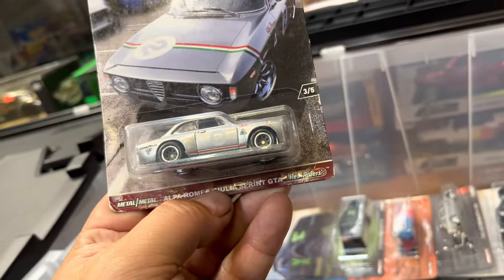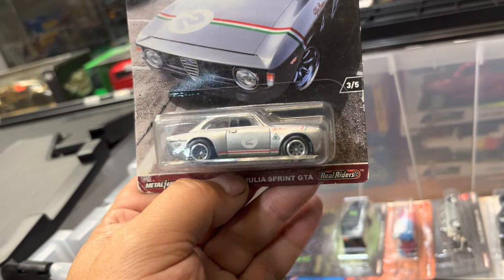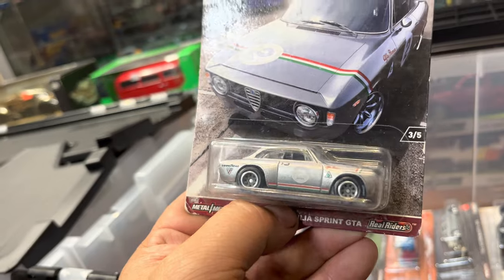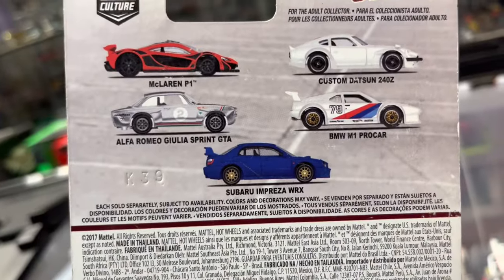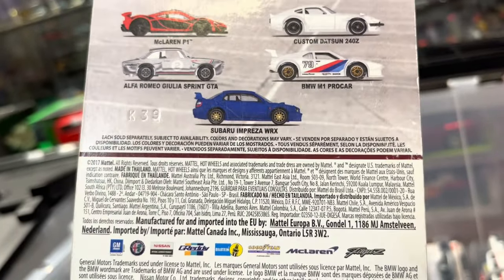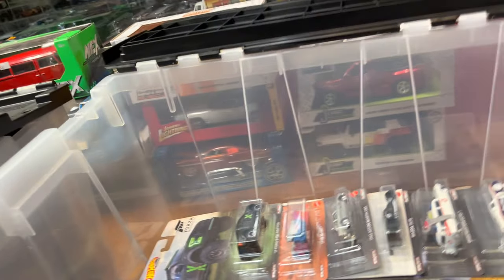Ooh, look at this. Alfa Romeo Giulietta Sprint GTA car. Look at that. This is the first color that they made, the first time they made this car. Cars and Donuts. Hot Wheels and Donuts. Ooh, look at that. Nice. Wow, super impressive. That was the first time they made that one. Nice stuff.